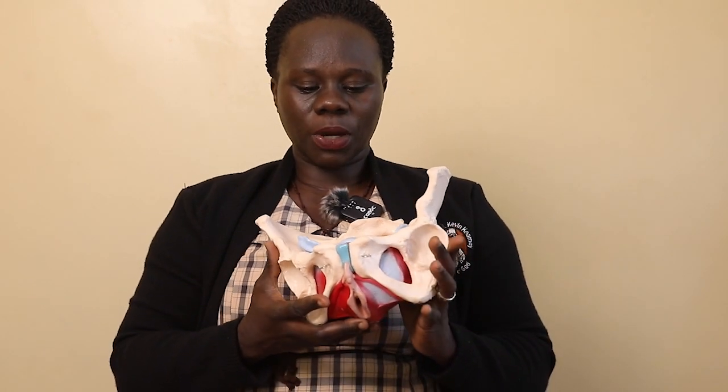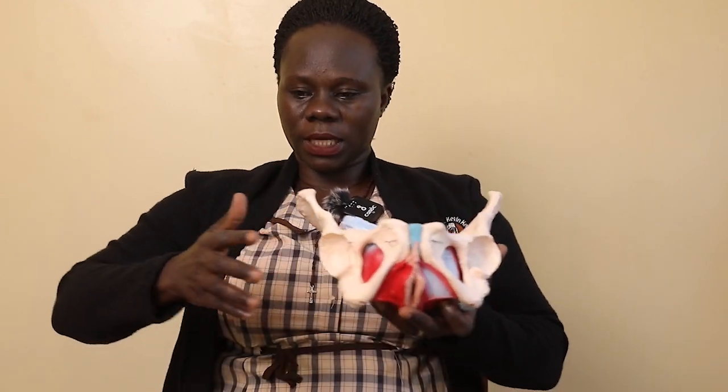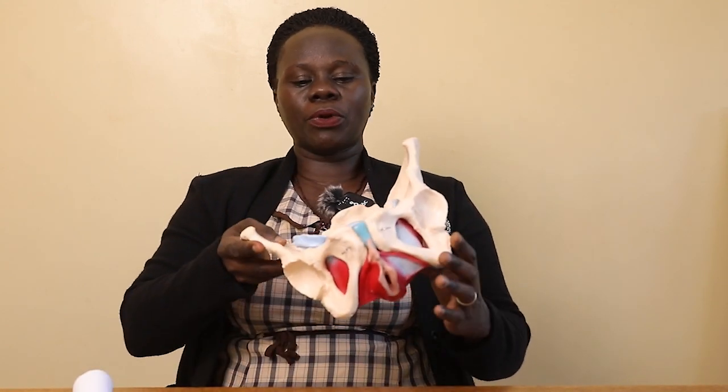We want to look at the pelvic floor muscles. The pelvic floor muscles are gutter-shaped, and this influences the rotation of the presenting part as it passes through the birth canal. Because they are gutter-shaped, the fetus is able to go through. The functions of the pelvic floor muscles, one of them is to support the pelvic organs from prolapsing.